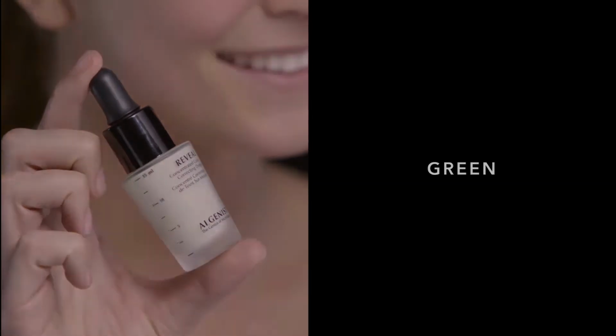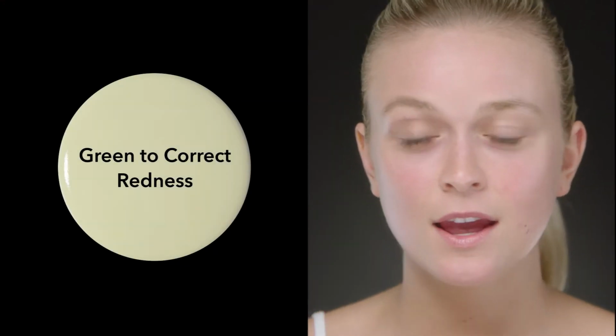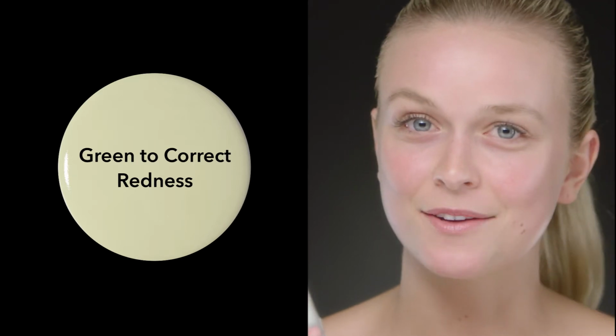Concentrated color correcting drops address the most common skin tone concerns. I'm going to show you how to minimize and neutralize any redness in the skin using the green drops. Green counteracts red, so if you have any acne, redness, or any irritation of the skin, the green drops will help to neutralize any redness.